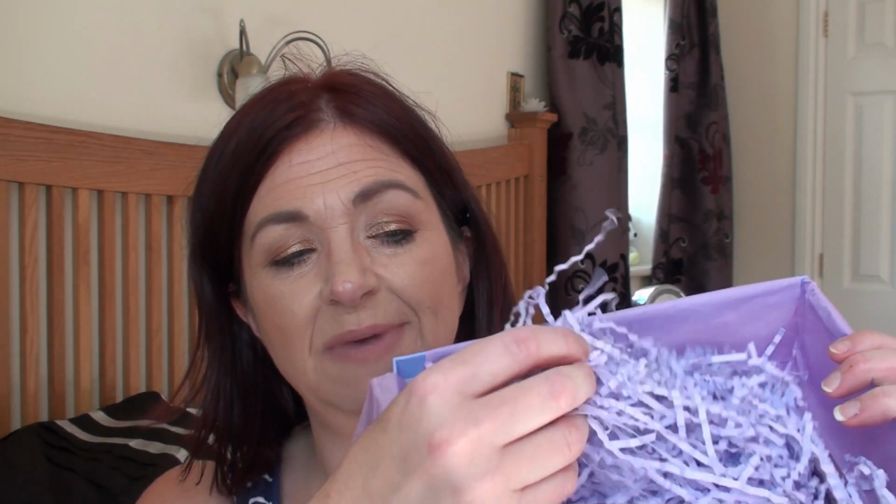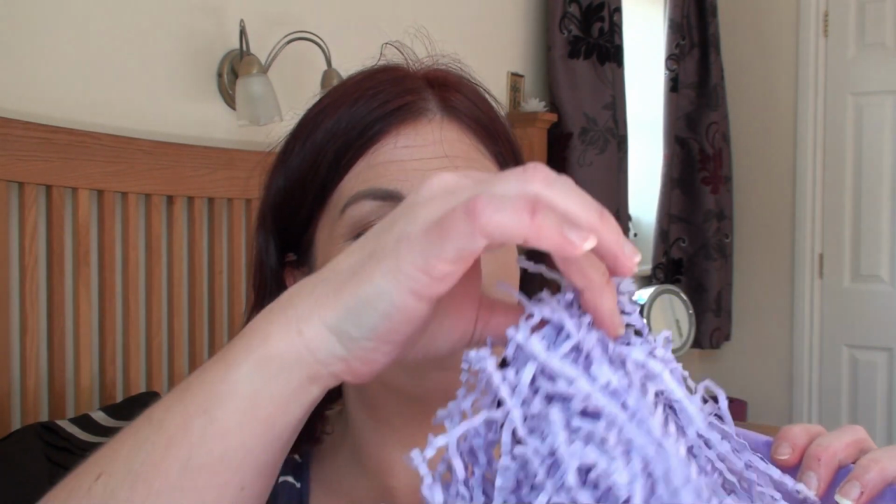Okay, now to the last product. Now, I know the last product is something by Terry because I can see it in the corner here. But I just want to say, look, they always make such an effort. I always love this shredded paper that they put in. Love it. Okie dokie, let's just hope this is something by Terry. It is something by Terry.